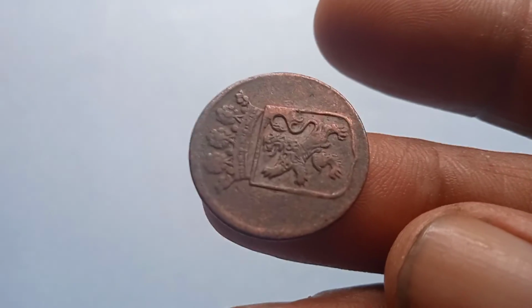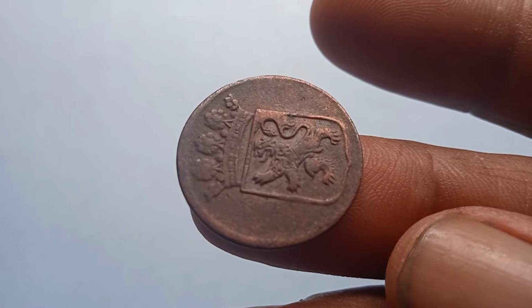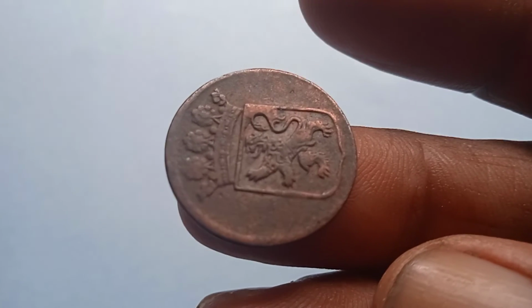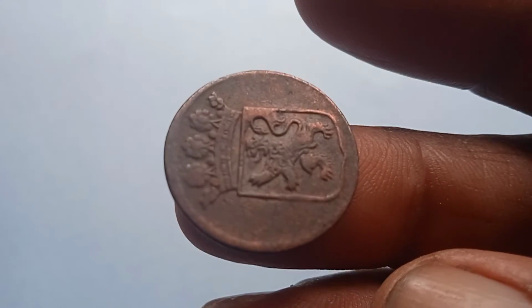Look at this coin. Super rarer coin. If you have this coin, see your website for full details.